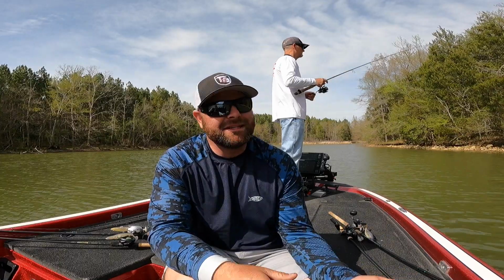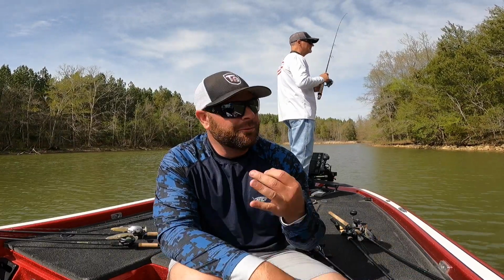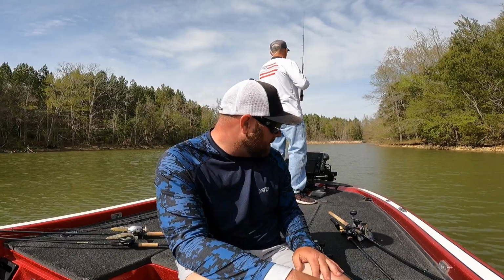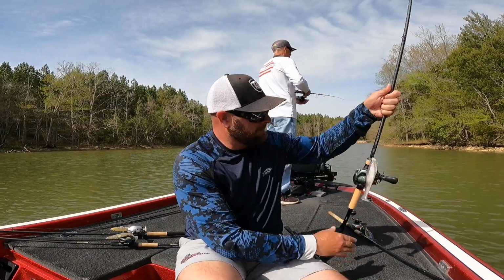I don't know what it is with these docks out here in Tennessee, but they all seem to have lines or ropes or cross beams or whatever. So you gotta be really, really careful when skipping docks out here. But I lost that one, so I don't have it. This is the rest of the lineup that I brought today.